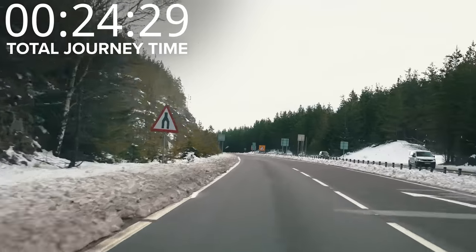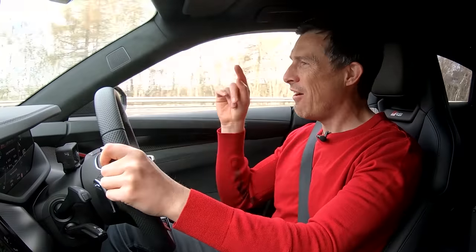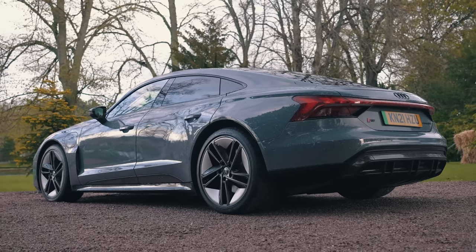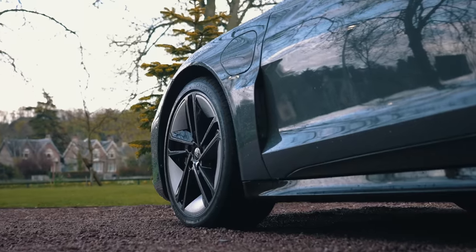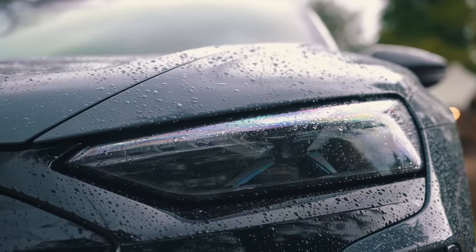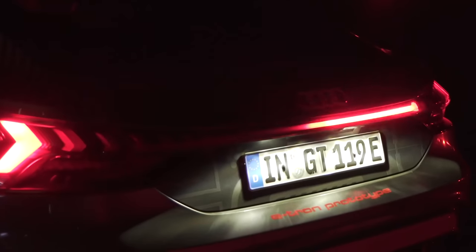So here in the very north of Scotland, it looks stunning, which brings me on to the design of this Audi e-tron GT. I think this is its best looking car of the moment, apart from maybe the R8. Really think they've done a great job with it. Just the shape of it, it just works, looks really sporty. Then there's the lights, the ones at the front do like clever dances and stuff when you open and close the car. You've got a lovely full length light bar across the back.